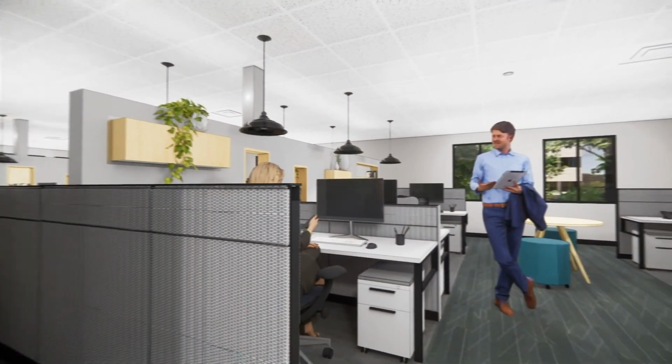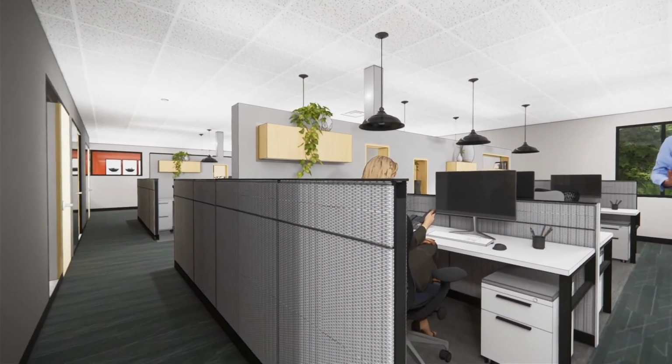So Scott, this is pretty impressive first floor. What's upstairs? So right now, when I walk through here, it looks pretty much the same. It's a mirror image of the first floor, and we're going to do a very similar thing upstairs. So there's probably no need to walk through there, but just imagine what the first floor looks like. The second floor will look very similar to that, minus the cafeteria area.